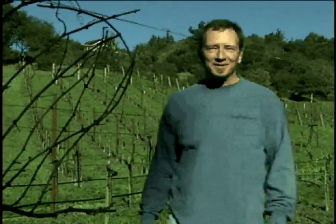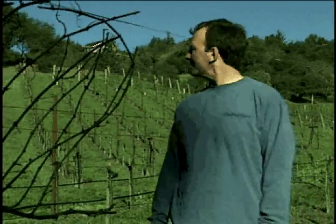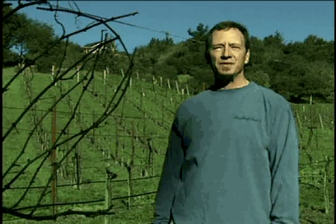Hey, I'm Guy Davis of Davis Family Vineyards. I'm the grape grower, winemaker, and founder of this Pinot Noir vineyard here in the heart of Russian River Valley. I'm going to take you through a glimpse of a vine's life, what happens before the grapes even show up.